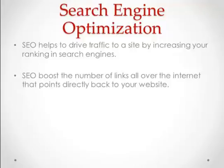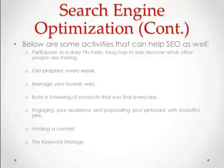For driving traffic to your website, it would be a disservice to your brand or company if you did not take advantage of Pinterest. Pinterest, as of the time of writing, is only second to Facebook when it comes to level of engagement. How can you use this for your benefit? Below are some examples of ways that businesses and individual blogs have taken advantage of this internet phenomenon, which is Pinterest. Participate in a daily Pintastic blog hop to discover what other people are sharing. This will not only give you ideas on who and what to follow and pin, it will also give you visibility as a result of being in the know of the latest trends.